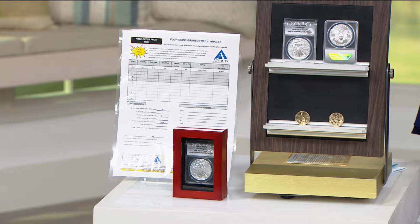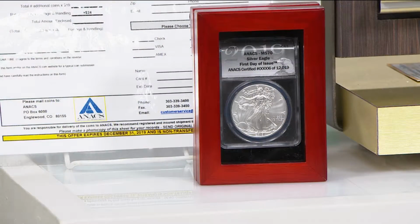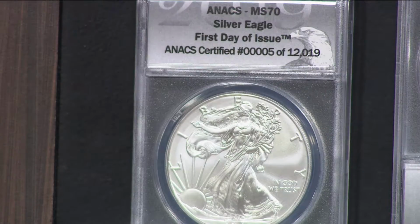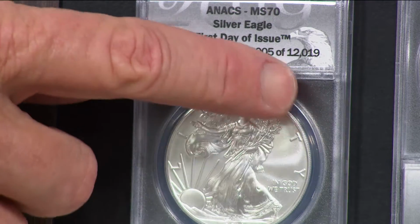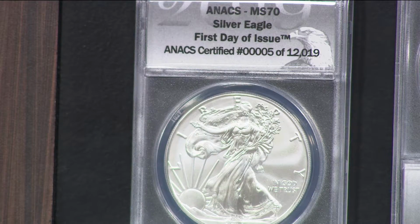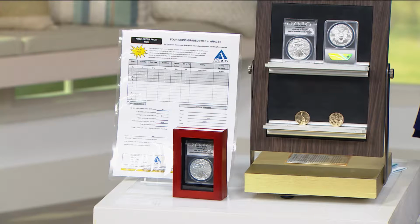Then add in the grading certificate for $76, good for 4 free coin certifications, the free shipping and handling, the fact that it's $30 off, the free Red Oak presentation box, and then of course the star of the show, the actual 2019 American Silver Eagle that's done first day of issue, that's done Mint State 70. Put all of those things together, and then what do you have? You have got an absolute, complete, and total winner.